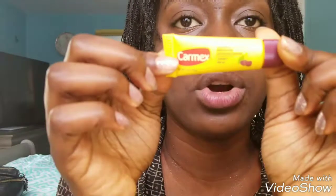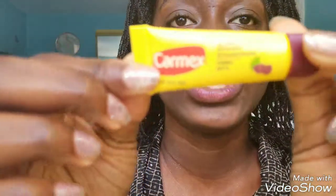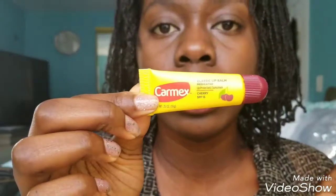All right, we're close to finishing. I keep several lip balms, but right now I have in my purse or backpack this Carmex one. It's the cherry kind. It smells so much like cherry, but it does not taste like cherry. I recommend not to eat this.